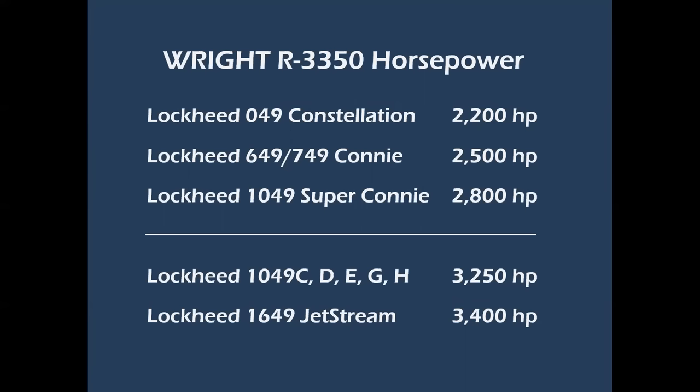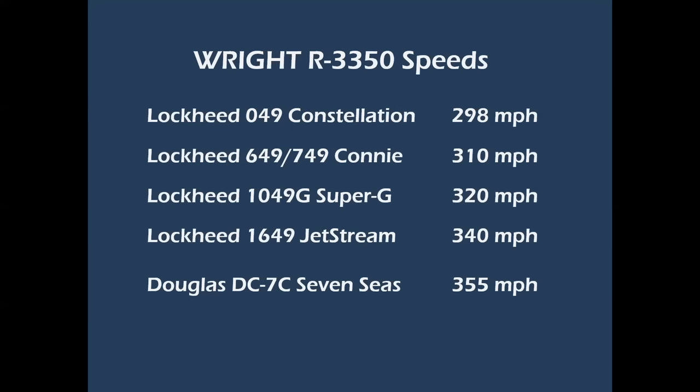Now, this is a snapshot, and it's interesting to see that in 10 years of development, the engine grew by 1,200 horsepower, and that's significant. But here's where it gets interesting. Look at the speeds. The speeds increased from the early model Constellations to the later models, and the winner of the speed race, though, was the Douglas DC-7, very clean airplane, fastest piston-powered airliner at 355 miles per hour.